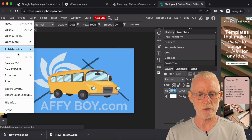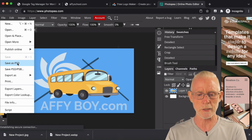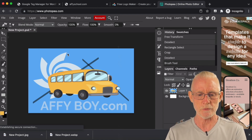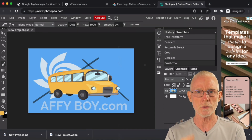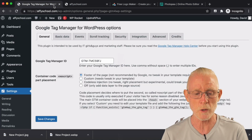And I'm going to also save it as a Photoshop file. It's not really a lot of benefit as a Photoshop file because there's only a single layer, but at least it'll give me the base image. Save as PSD and new project and save that. So I've got 3 different versions now. Okay, the Photoshop is the highest quality that I've got. I'm happy. I'm really happy. So how do I put that into my WordPress site?